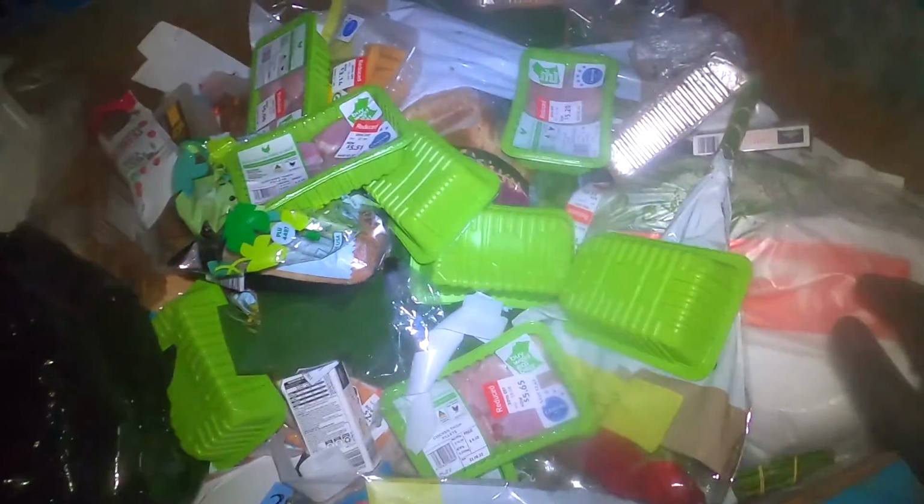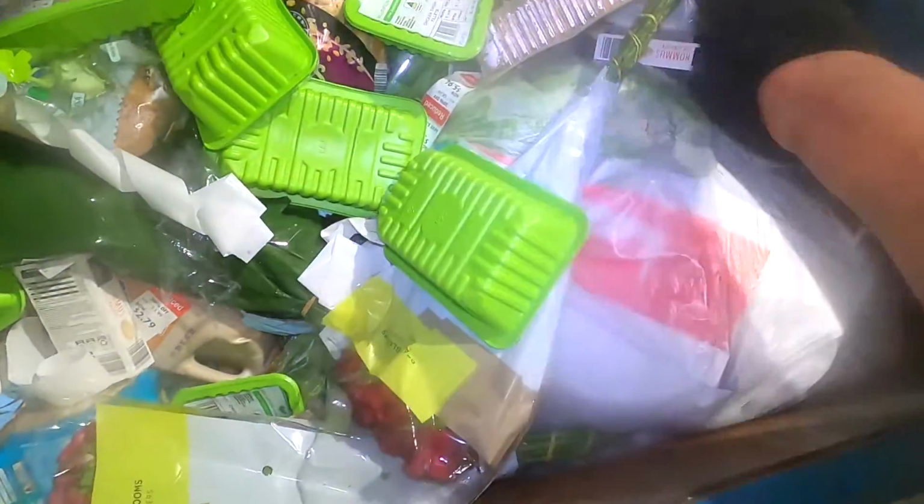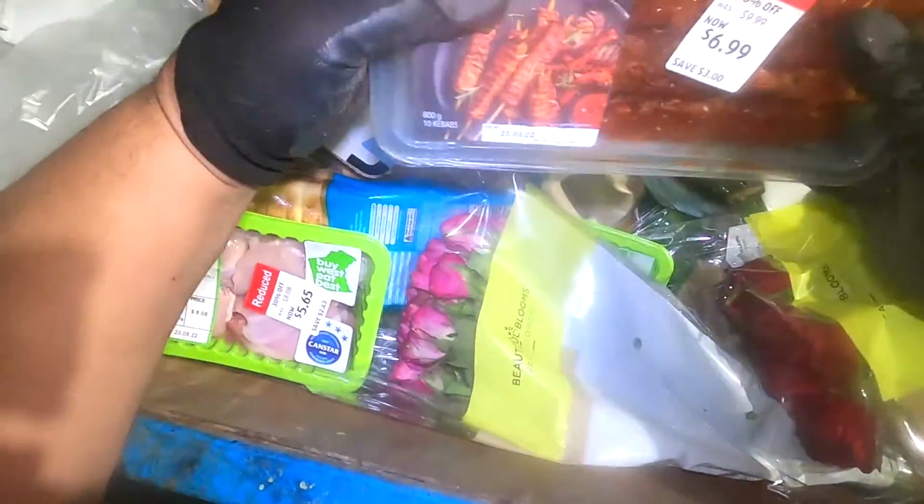Here we are at another dumpster. Holy Moses. Look at all that chicken. Crazy. Look, they must have just dumped it out too. Let's see what we can see in here. Damn. Let's see what we can see. Hummus and crackers. For sure. I'll grab these. Look at all these.